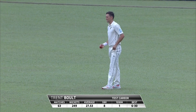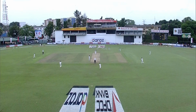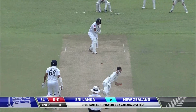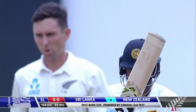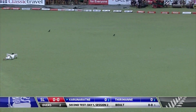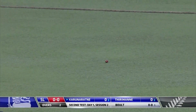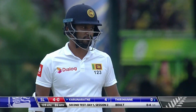Trent Boult will open the bowling as usual for New Zealand with three slips and a gully, and a man at point. Here's the first ball. Shape from the left-hander, but starting wide to the off stump and just kept going. Runs straight away, though, for Dimuth Karunaratne, who will get a boundary, short and wide.